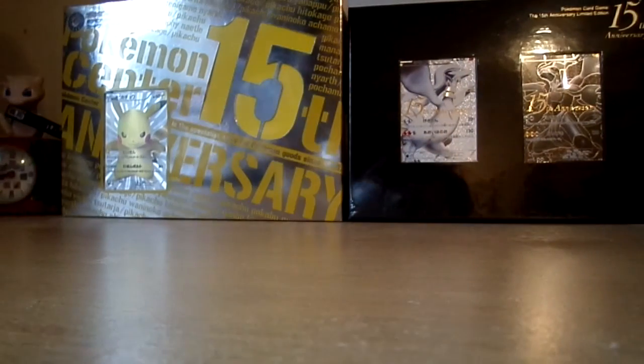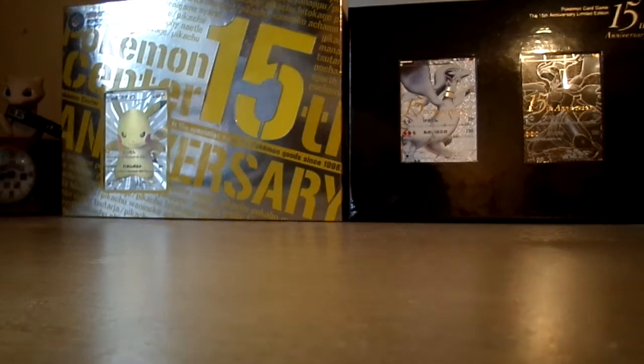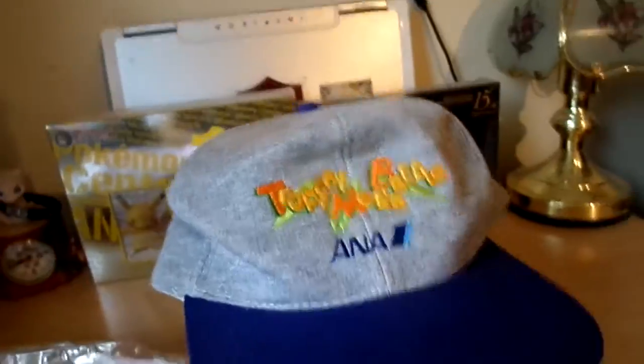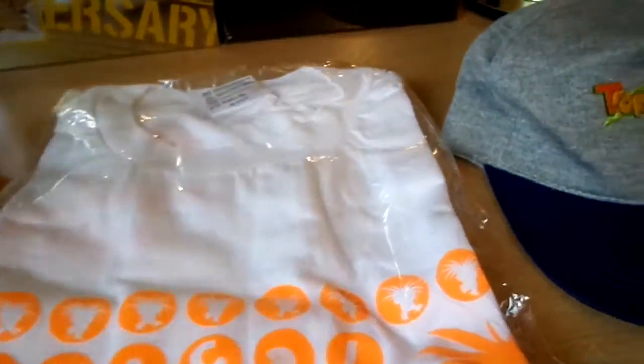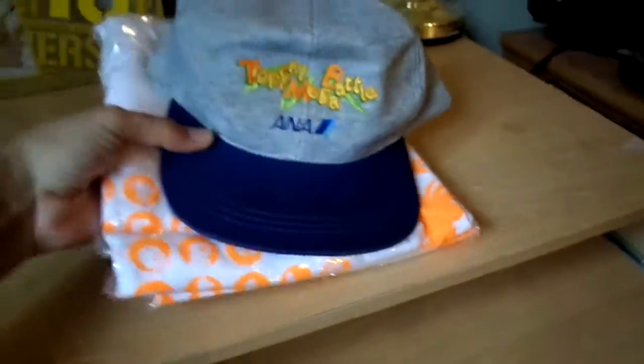I think I got this for like 30 pounds. Show you. Oh, sorry, the baseball cap isn't sealed, unfortunately, so my apologies for that. But yeah, it's still awesome. Still absolutely awesome. And yes, these are in fact sealed. So this is a larger one. Awesome t-shirts, nevertheless. But yeah, that's that. I'm very happy about them.